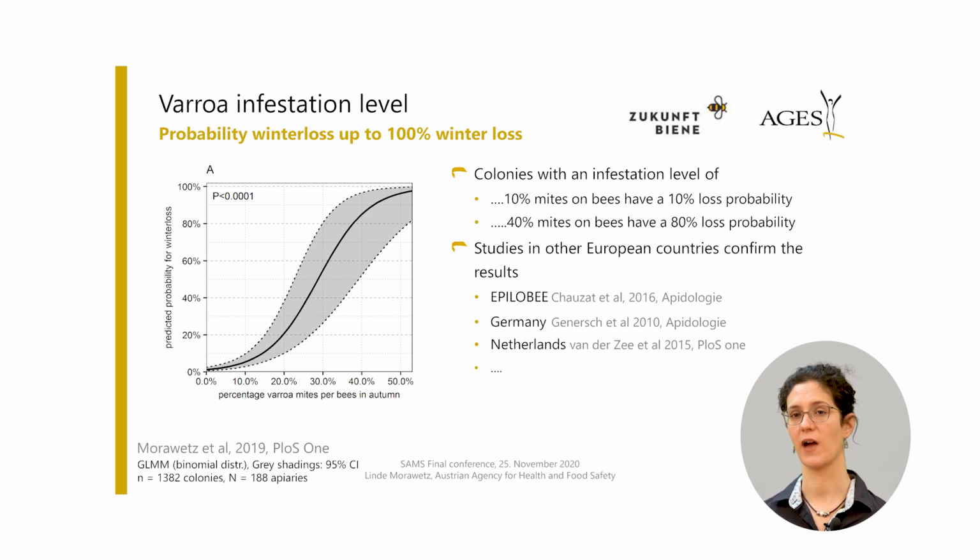So when you look at the graph, you have the x-axis where you see the percentage of varroa mites per bees in autumn, and on the y-axis you see the predicted probability. And you see the curve increases positively. So a colony with an infestation level of 10% mites on bees had a loss probability of 10%. A colony, for example, with a very high mite infestation rate of 40% had a loss probability of 80%. So there was a very high probability of loss.